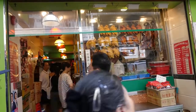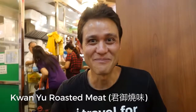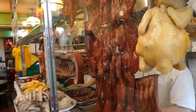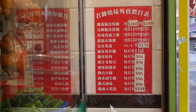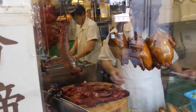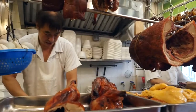Made it to this restaurant, and it is called Quan Yu, and this is a definite meat paradise. You are met at the entrance with just a glass cabinet fully stocked with an assortment of different roast and braised meats. There's chicken, there's duck, or maybe that's goose. There's roast pork, there's char siu. All things delicious meat are within that front cabinet.